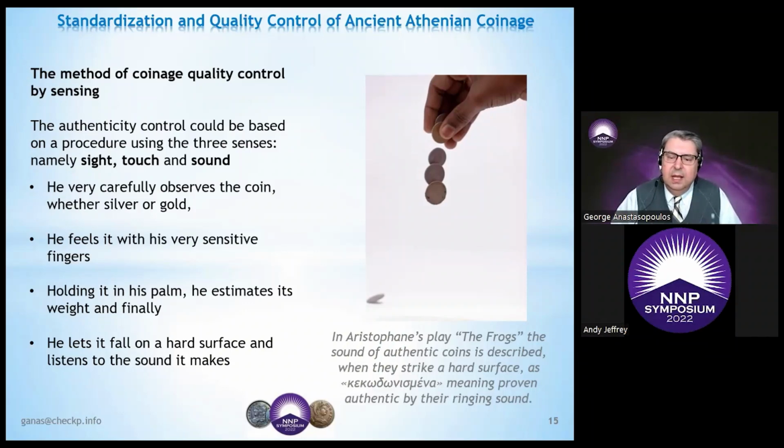It is the method of acoustic emission, as we call it now, described when you strike a coin on a hard surface and it creates a specific noise that reflects the frequency of the material it is made of. So if it is made of pure silver, it will have a different sound than if it is just lead covered with silver. So with this approach, the coinage would be checked with sight.